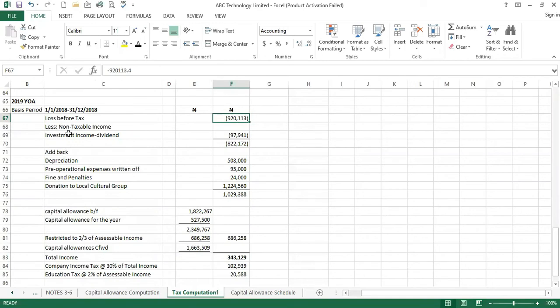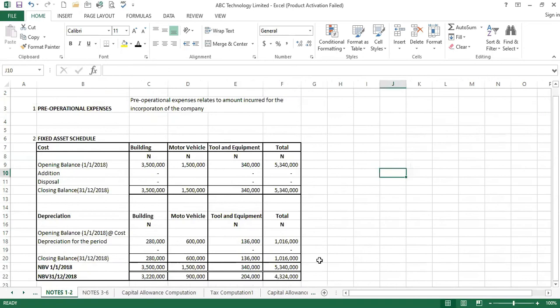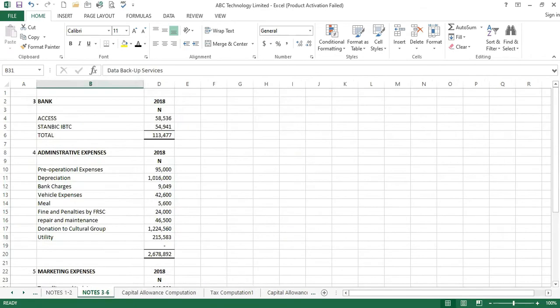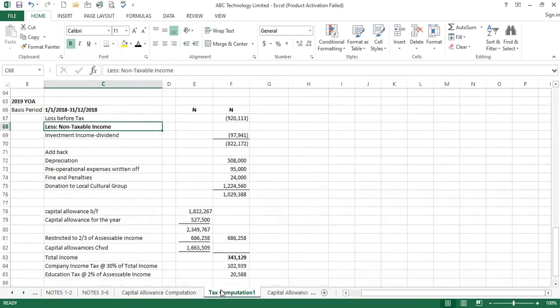920,113. You will now less non-taxable income. You less this. Like you see some of their revenue, they have investment income, dividend. Look at the notes to the account. You notice that in notes, one of the notes for revenue, they have net investment income dividend at 7,941, meaning that withholding tax has been deducted from this, so they can't pay tax on it again. So you less your non-taxable income, any other non-taxable income you have. Okay, so you have that.